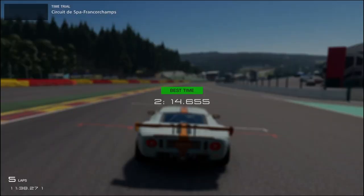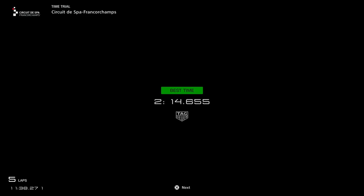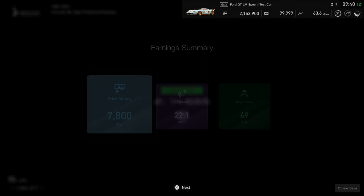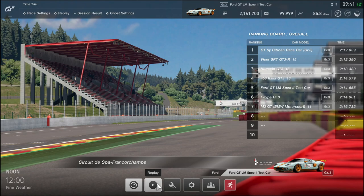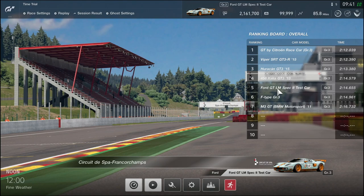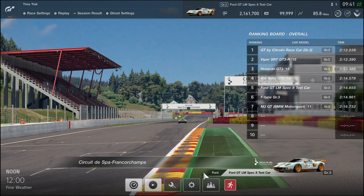Oh, okay. Oh, I was very wrong. What on earth? Are you kidding me? Lap 3, I did feel good on lap 3. That already puts it in front of the F-Type and the BMW. What? This is going to win. I have no doubt that this is going to win.